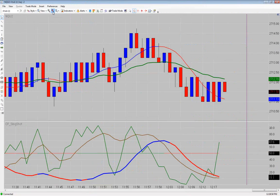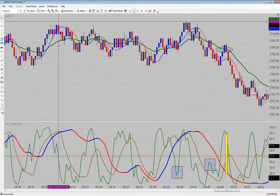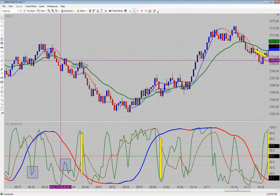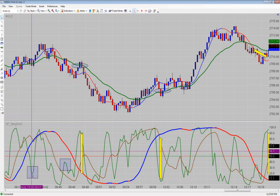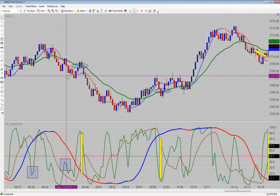The NQ, I took 2 trades on the NQ this morning. Both of them break even. There were a couple of opportunities, though. These rectangles that I drew in here this morning illustrate places where you could have taken momentum trades on the way up or on the way down.